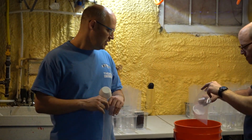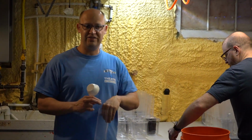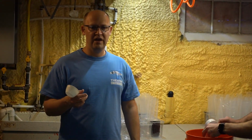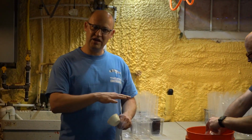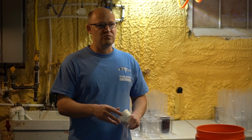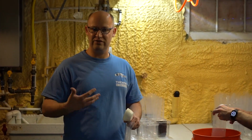So we take that water, and in a 5-gallon bucket like this, we add just a little bit of Seachem Safe. That's the dry version of Seachem Prime. What that does is it removes chlorine. We don't have chlorine in our water, but it does remove chlorine. But the main reason we use it in shipping is because it bonds to ammonia and, I believe, nitrite and detoxifies it. Ammonia and nitrite are very toxic to fish.